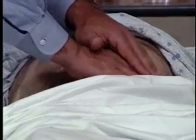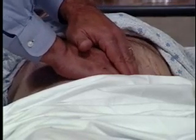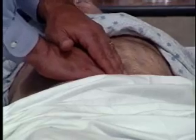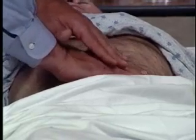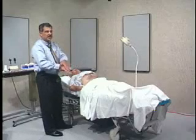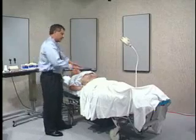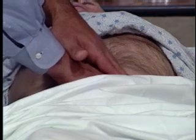Well, I've gently palpated the abdomen, and I'm not feeling anything of concern. But again, this is relatively light, superficial palpation. And I'm going to now press a little deeper. Now, when I press deeper, I use my opposite hand to press down on my examining hand. So again, I'm palpating lightly, but now I'm going to press a little deeper.